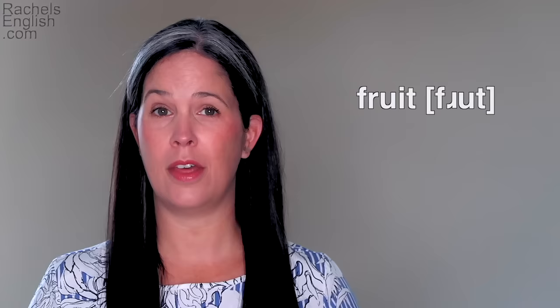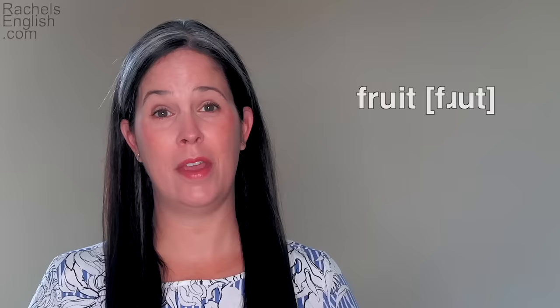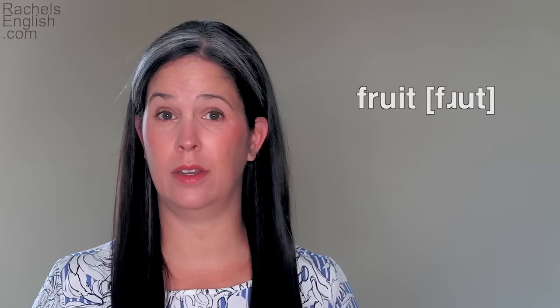The ending T will be a stop T if it's at the end of a thought group or followed by a consonant. Fruit. It will be a flap T if it links into a vowel or a diphthong. Fruit in the salad.